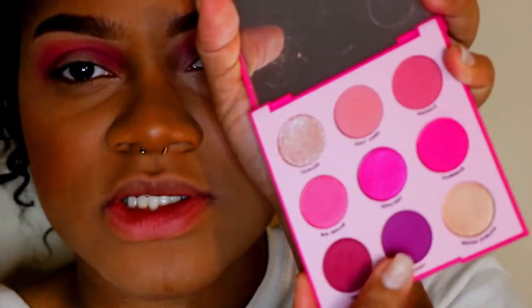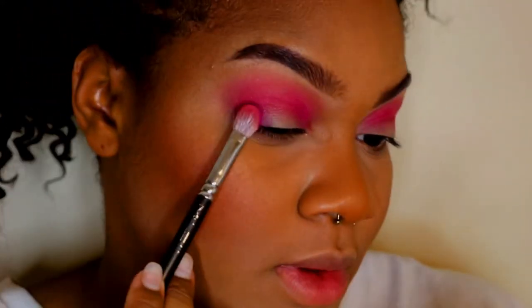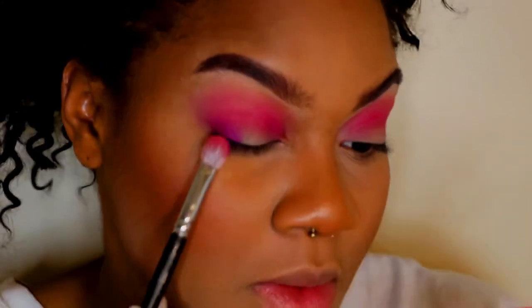So now I just want to take this color right here called Caddy and place it in my inner and outer corner.